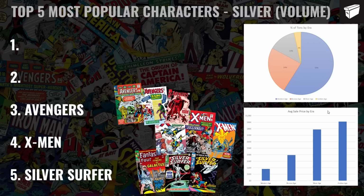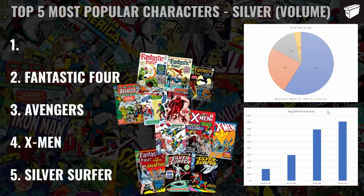All right, coming in the number 2 spot, can you guys guess it? Well, if you guess Fantastic Four, of course you would be right. A lot of people like to buy up Fantastic Four Silver Age books, even though they are very, very expensive, there's still a lot of demand out there.